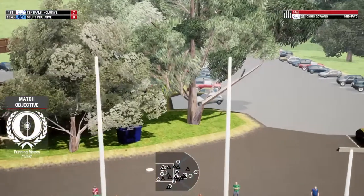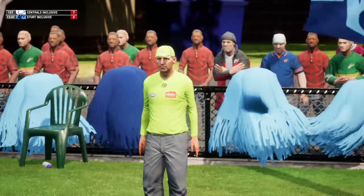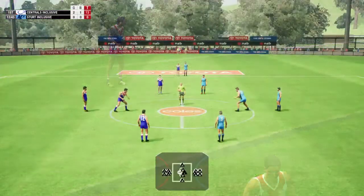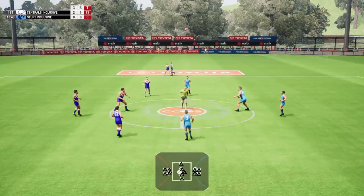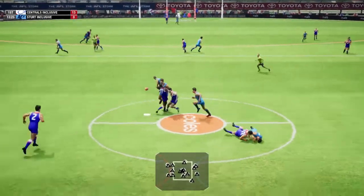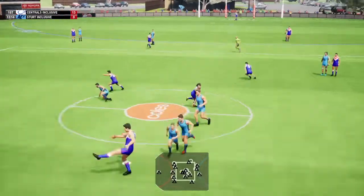Kick on the way. The drop punt sails between the big sticks. He celebrates hard after that. What a start for the Bulldogs. 47 got in a better position. Finds the loose ball. Snaffled up by 2. Rushes with the kick.